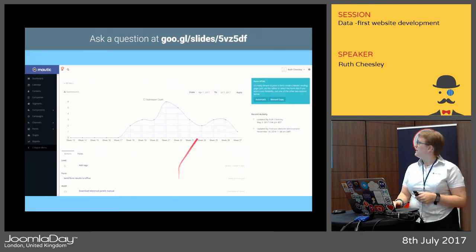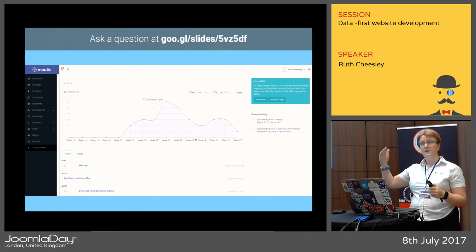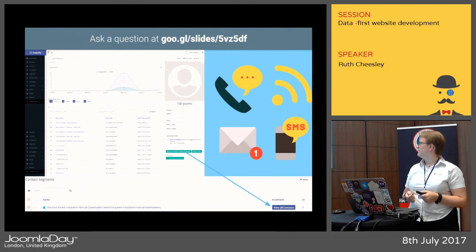So this is the submissions of the form that I was telling you about. Over the month, they can actually look at all of their forms. Each of their 73 downloads now has a form in front of it, well, some of them don't, but pretty much all of them. So they can see where the interest is changing over time. And they can also use that information to create a segment within the system.